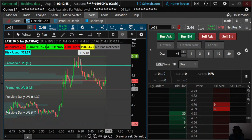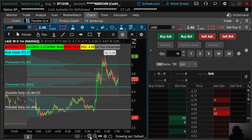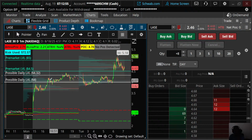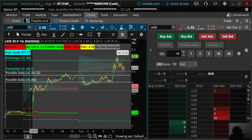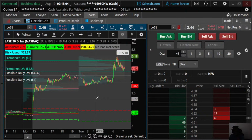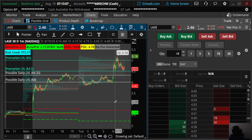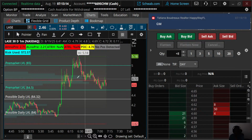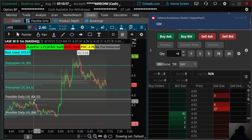LACE, I really didn't see any bad news on it unless they come out with some type of offering during the day. So I'm expecting this one to still have some upward gas in it, but we've just got to see what it does around these daily levels. Hopefully it doesn't pop all the way back down under $4, because that would be some super weakness, but it's only like 50 cents away from that. It's showing a little downward move here, but I'm definitely going to keep my eye on LACE to see what it wants to do. Could be a grinder higher or something.